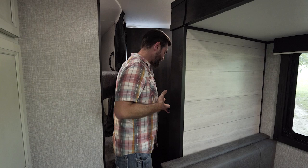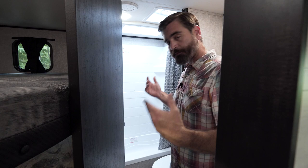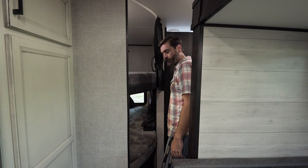So all in all, I'd say this thing gets a pretty good slide in score. We can access most everything that we need to access, even though it is a little bit tight. Let's pop outside and check out some of those features out there.